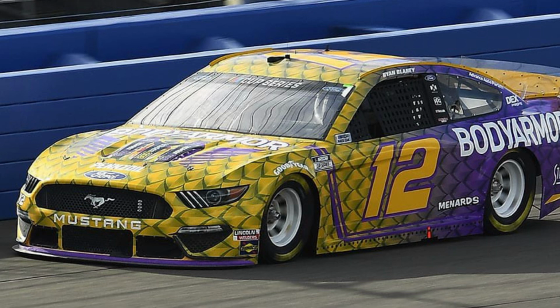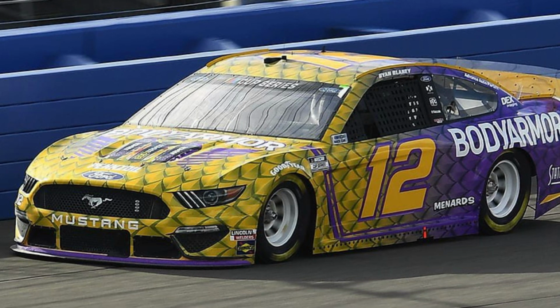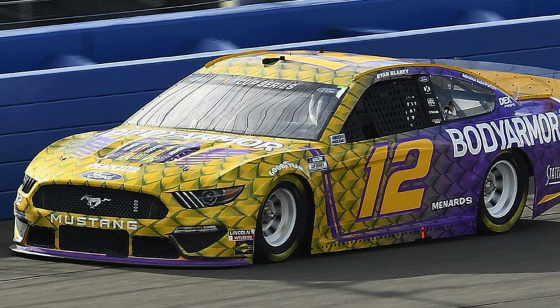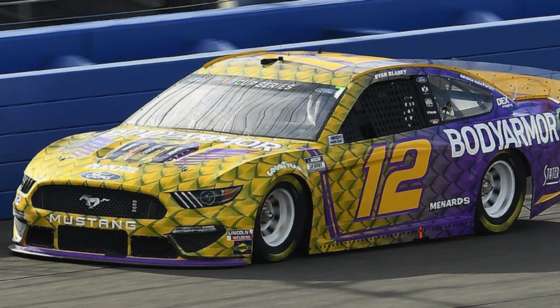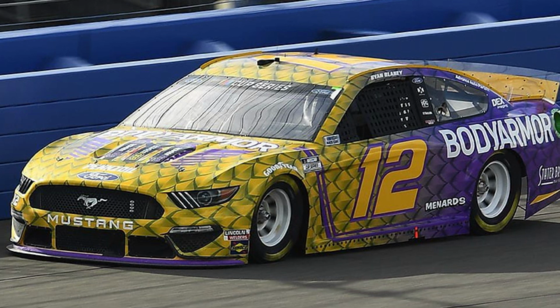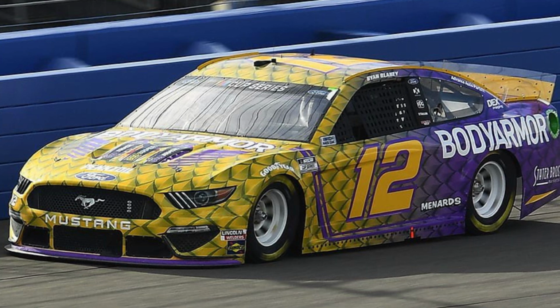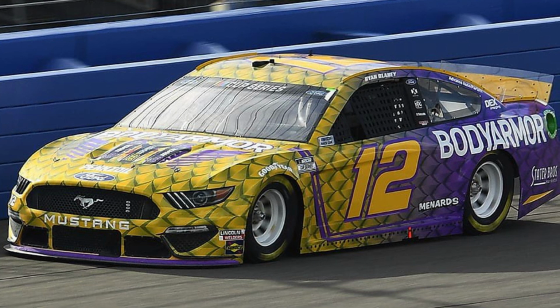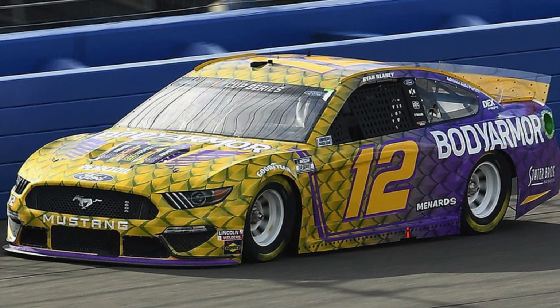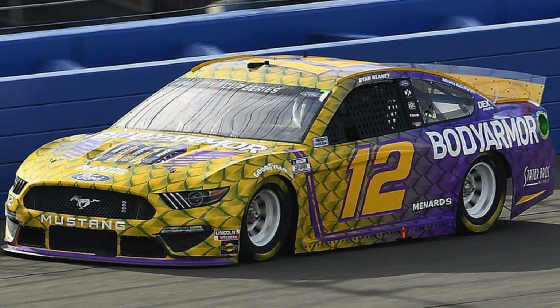At fourth on the list, we have his 2020 Body Armor Kobe tribute car. The main reason I like this one is because of the meaning behind it, but the paint scheme is still pretty good too. The yellow and purple goes together actually kind of well, and the snakeskin design, while looking a little bit strange at times, the more you look at it, the better it gets. And the white rims for some reason remind me of basketball shoes.